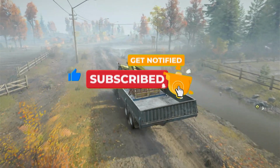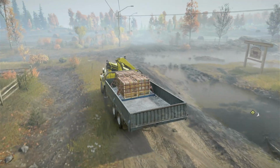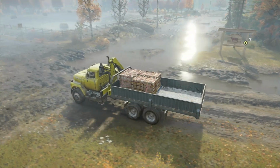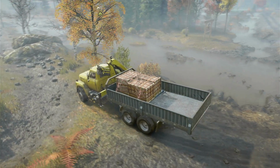So yeah, there's going to be a lot of deliveries in this one. I am in desperate need of money. I think we'll just focus on making as many deliveries as possible so that we can really start racking up that bank account.